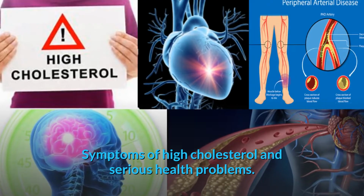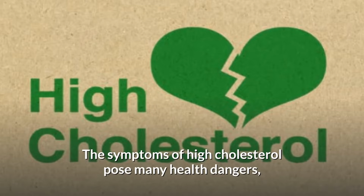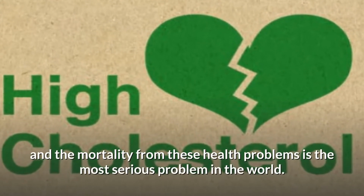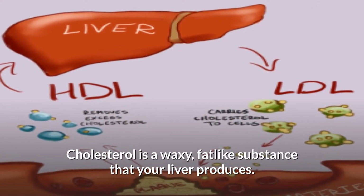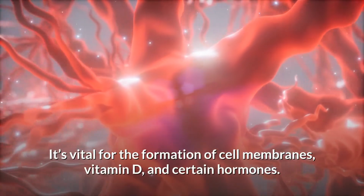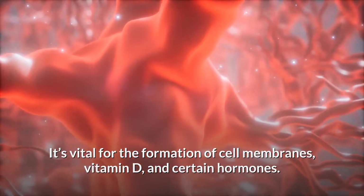Symptoms of high cholesterol and serious health problems. The symptoms of high cholesterol pose many health dangers, and the mortality from these health problems is the most serious problem in the world. Cholesterol is a waxy, fat-like substance that your liver produces. It's vital for the formation of cell membranes, vitamin D, and certain hormones.